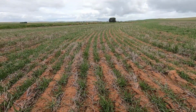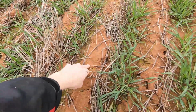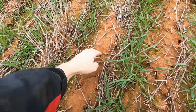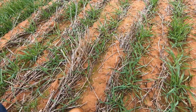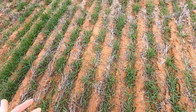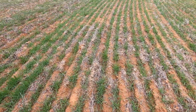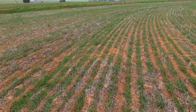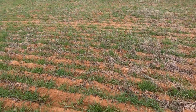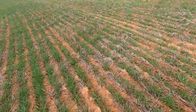So I spread fertiliser out here. It just sat on the top of the ground here, got a couple of mil of rain on it. There was just this crusty urea sitting there. So how good that urea was when we finally got this last rain, I don't know. Anyone's guess is as good as mine. So yeah, don't know what's going to happen here.